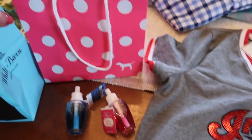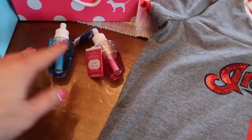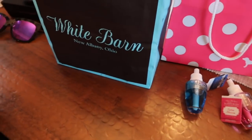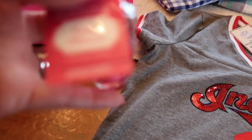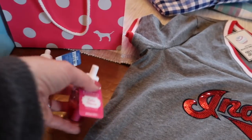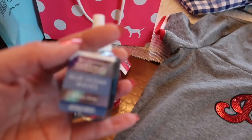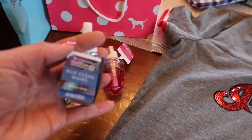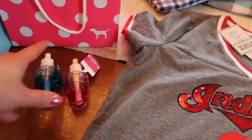Okay, of course, here's my Victoria's Secret bag, which has no undies in it. So I went also to the White Barn and picked up a bunch of these. I love these little plugins. This one is Cactus Blossom, and I got a whole bunch of those and a whole bunch of the Blue Ocean Waves. I'm not sure if it's going to focus or not, but I got these to put all around the house. It smells so springy.